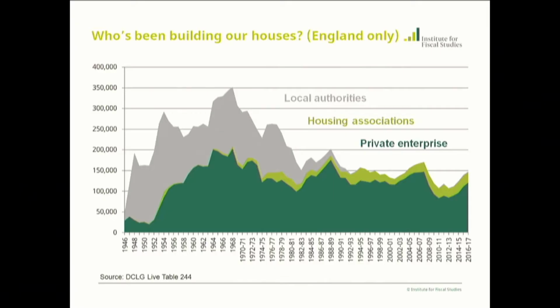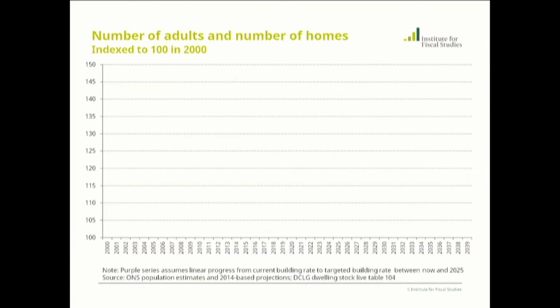Now, another thing worth saying here is that in periods where we were building at levels that look remotely comparable to the kind of levels that are now being targeted, a lot of that was coming directly from building by the public sector, which, for the most part, we don't have at the moment. So that's some kind of historical context.